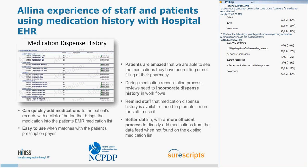Once you've done your processes, continue to check back in and make sure they're using the dispense history as part of it. They can easily gloss over that step. As I think about our clinic workflows for MedRec, one of the steps is to do that, but they skip steps and just ask the patient. And we know that just asking the patient, as the data from Ken showed, you can miss many medications. So that dispense history is very important to bring in. Overall, we've got better data in, which makes a more efficient process for our MedRec. Next slide.